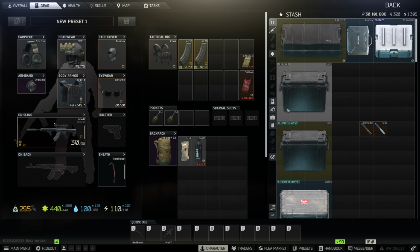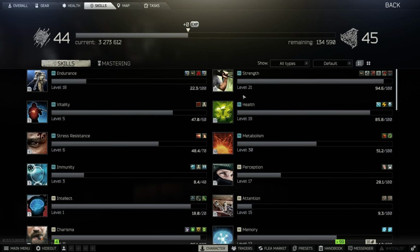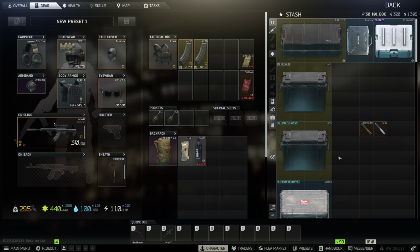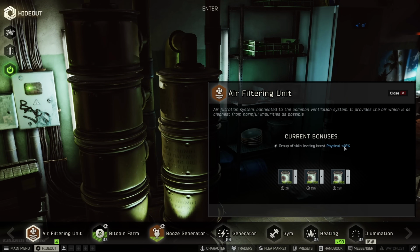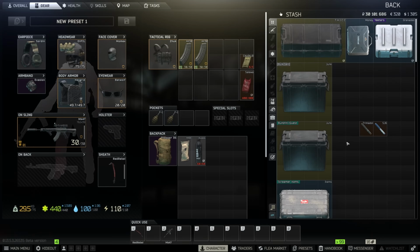I've kind of never really been the type of guy that goes out of my way to level skills. Kind of just do it naturally as I play the game, but I think at this point, in order to get these a little bit higher, I'm probably going to start running this every single raid just to level those faster. And obviously I have my air filtering unit going, so that is helping out a ton. I believe I'm getting a 48% bonus on that. Let me double check. Yep, 48% bonus using the air filtering unit. Running the air filtering unit, running these two stims, running out an entire stamina bar at the beginning of every raid is going to level endurance and strength incredibly fast.